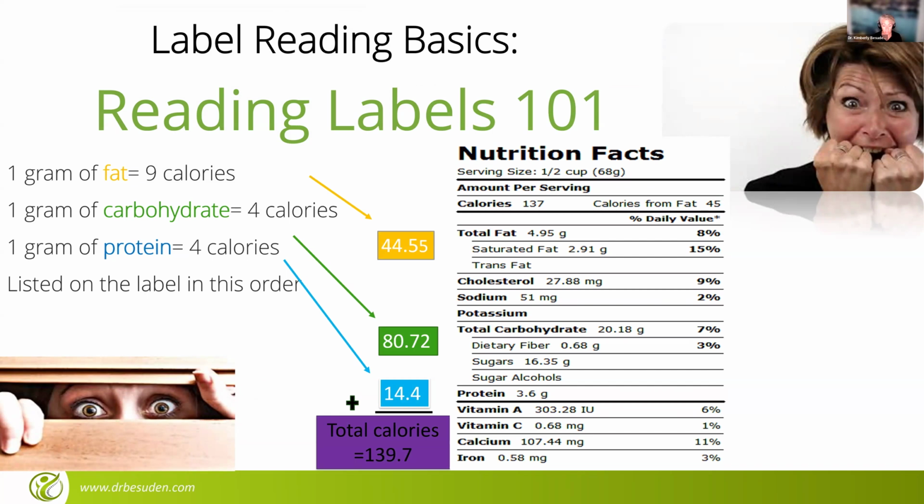I do this because I always know how to read a label, but I forget that some of my patients don't know that. When you look at a label, it'll say the serving size, the amount per serving, and the calories, and they're so darn concerned about that fat, they put that there. It's always listed in this order: your fat, cholesterol, sodium, potassium, and carbohydrates, and they'll break the carbohydrates down into dietary fibers, sugars, and sugar alcohols. The fat is broken down into saturated fat and trans fat. And then you have protein.